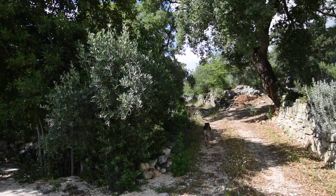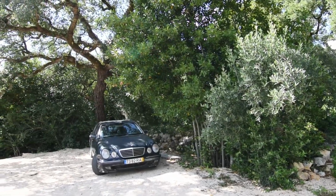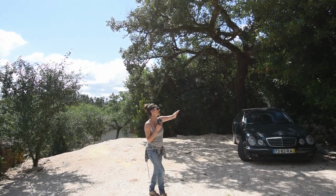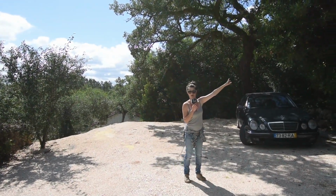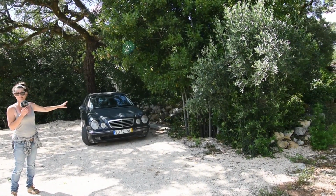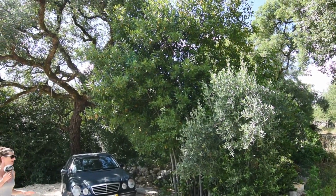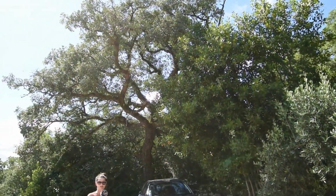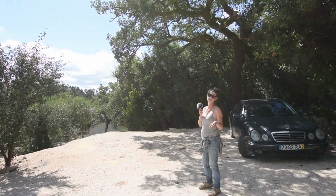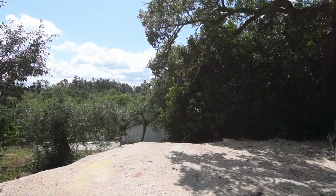Here we are, just coming down. This is the lane that we've just driven down from the lagoa at the top, arriving at the property. The property starts here, this is the big laurel tree up here, and you can see the car's parked here. It's not taking up much of this space that's been hardcore put down. Now the idea here is not just for parking, but that if you wanted to live on site and rebuild this property, there's a big flat space here that enables you to do so.